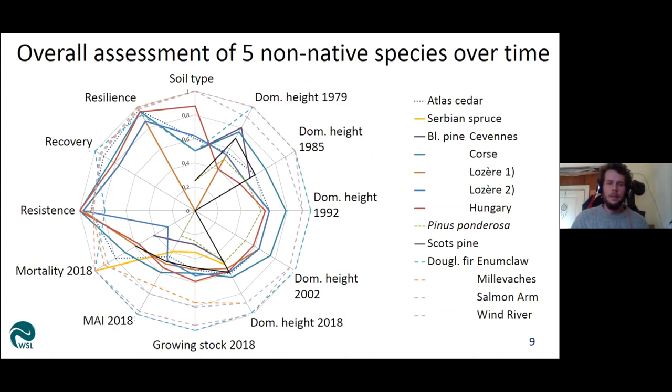In this spider plot, we attempted to bring all the different measurements that were done over the years and the indicators we have together for an evaluation of the species tested and the provenances tested on the site. And the plot can be read like this. The further in the periphery a value is, the higher it is, and the closer to the center, the lower the value is.